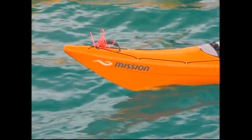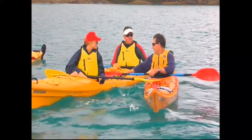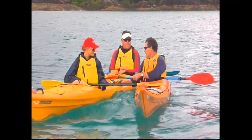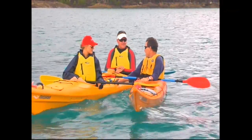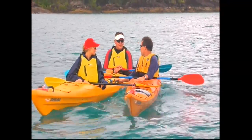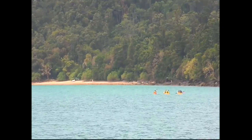It's opened up the Whitsundays to a whole bunch of people that I guess previously felt that they couldn't afford it or it wasn't for them. Well, you're right. And look, if you hire a kayak for a period of time, it probably works out at $40 a day per person. Campsites, $5 a day per person. So it really is an affordable opportunity.